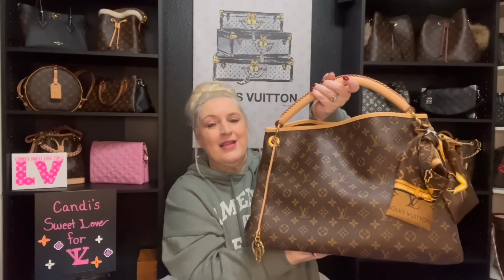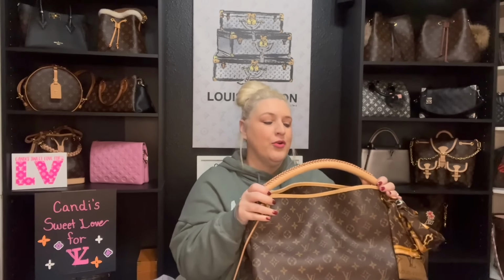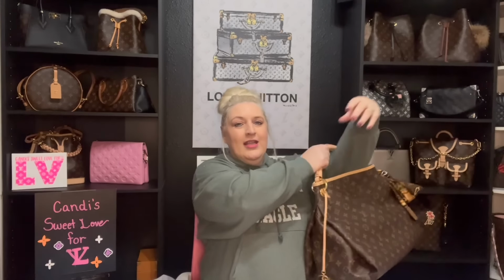So the Artsy bag is definitely a large bag. I wouldn't even call this big. I would call this large, but it's an amazing bag. It really is. And one thing that I have not done with this bag is wore it enough for the top handle to mold and get the shape of my shoulder. So I need to carry it some more. I really do, because once you break it in, it's not as tight on the arm, because this one does definitely come up underneath my arm pretty good.